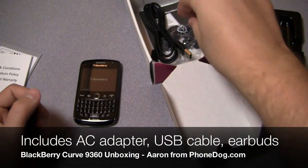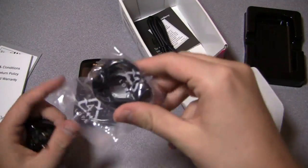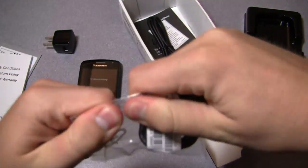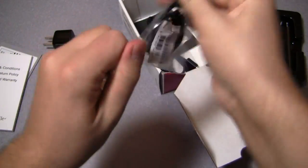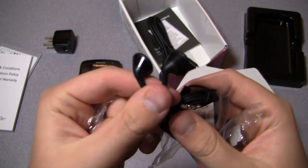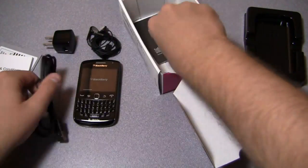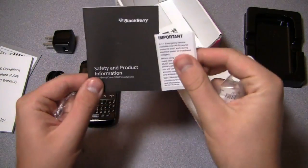In the box, you get an AC adapter module, USB cable, you get some earbuds. These are basic earbuds though. I'll go ahead and rip these out so you can take a look. See how well I can do this. There we go. You get an idea. Basic earbuds there, nothing too exciting, nothing premium by any means. And you get some more reading materials. If that wasn't enough, you get some more down in the box.